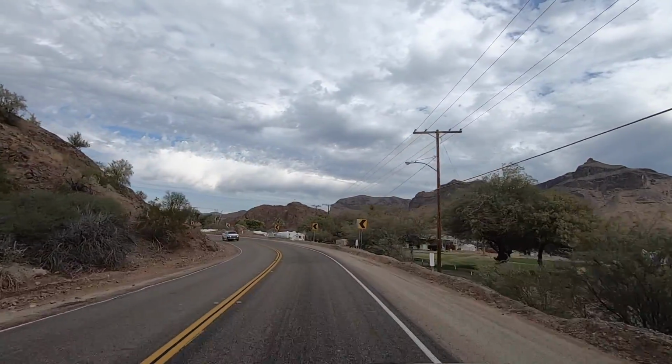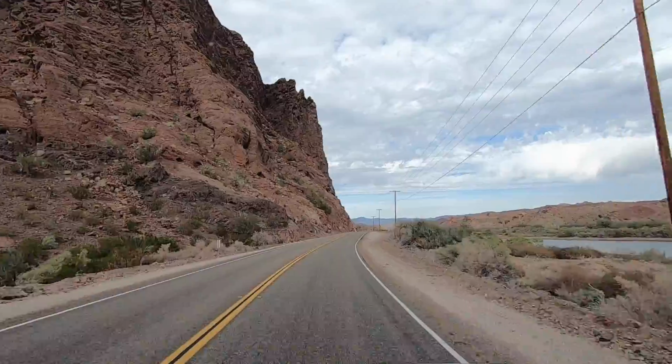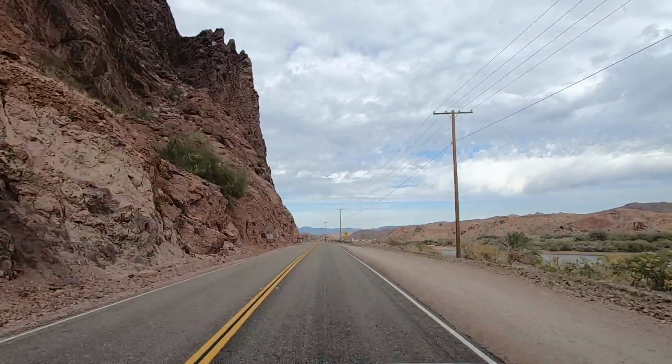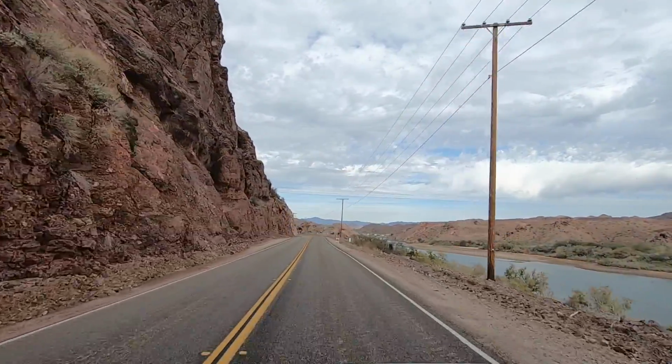Welcome. We're heading up Parker Dam Road, up towards the dam. Isn't this scenic? There's the mighty Colorado right on the right. We're on the California side. We're going to go up to Black Meadow Landing. It's an RV park and resort right on Lake Havasu.